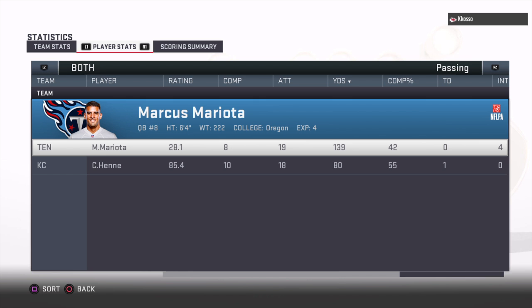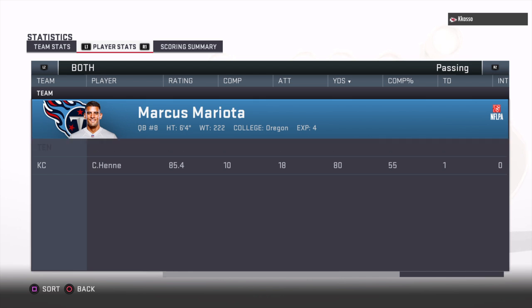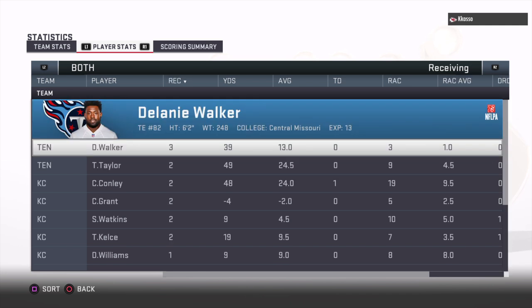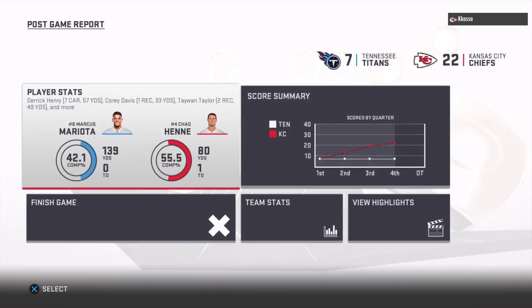So for the Chiefs, they remain one of the hottest teams out there as the win moves them to 6-1. And they will hit the road next week to take on the Detroit Lions. Meanwhile, for Tennessee, the loss here will move them back to 500 at 3-3. And they'll try to make amends next week as they host the New Orleans Saints.